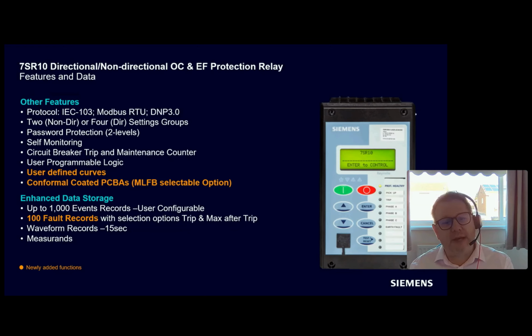User-defined curves have been added to the 7SR10 to bring it in line with other devices in the Reyrolle family. The custom curves are configured using Raydisp, and a custom curve will appear as an additional option in the characteristic setting for an element.